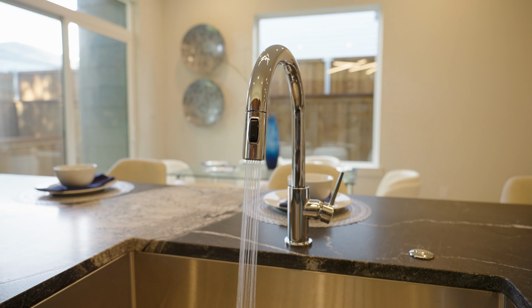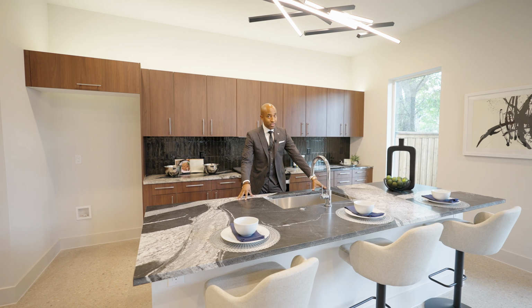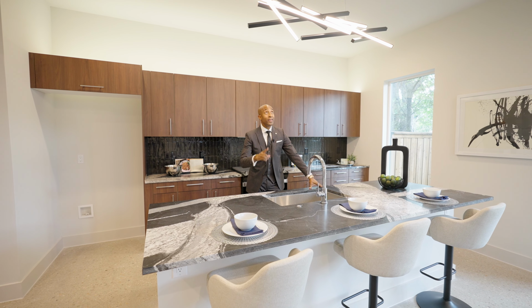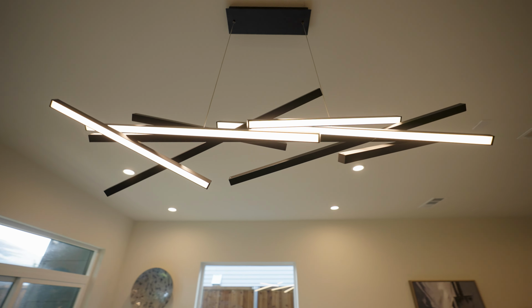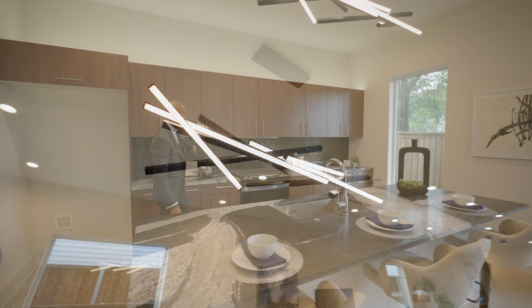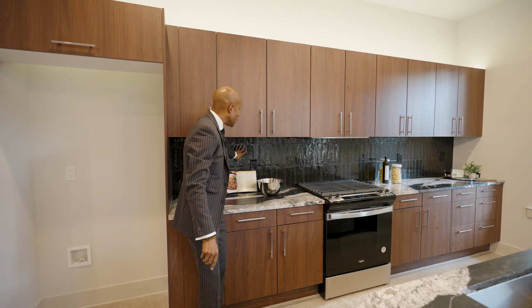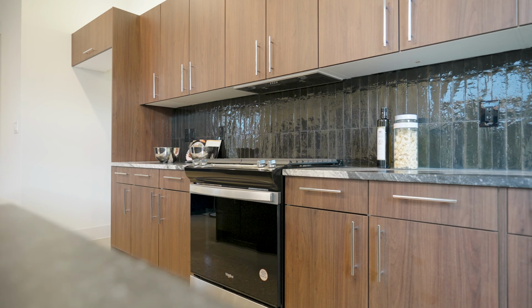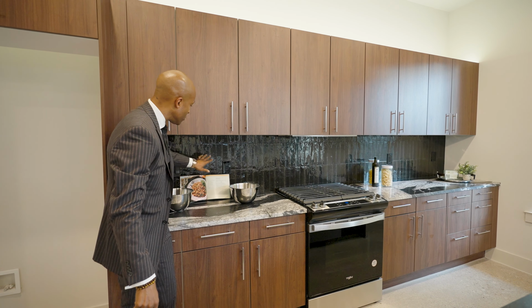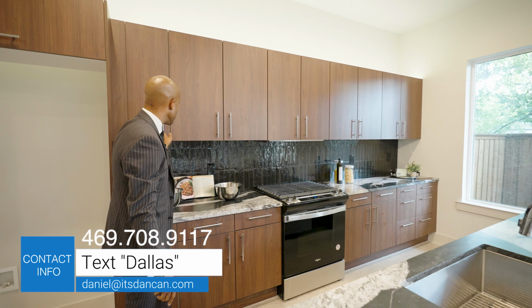Oversized steel farm sink, and the focal point, in my opinion, actually two focal points of this kitchen, is this contemporary modern light fixture and the backsplash. I really think this high gloss tile reflects off of this quartz. They are both kind of dark, so you have your darker tones within your quartz, but you can actually see your quartz in the reflection of your backsplash. I just love that they did that.